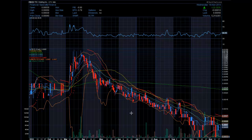Last trading day was Wednesday, November 19th, where we saw a previous close at 0.0004. We closed up last at 0.0005, giving us that plus 25% on a volume of 5,310,001 shares. FBCD is looking really nice here for a great short-term momentum play. It's bottomed out with some great accumulation on the way.